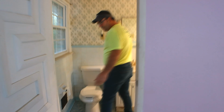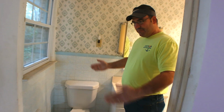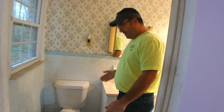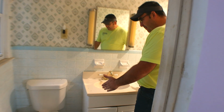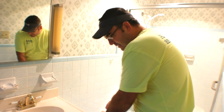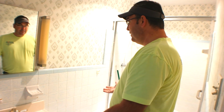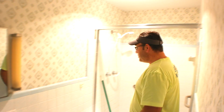In here, first of all, when we walk in, we again walk right into a toilet. And then because of the narrowness of this bathroom, they have this small vanity here, but really there's space for a much bigger vanity, but it wouldn't be functional because by the time you would open it up, you wouldn't even be able to bend down there to get anything in there. So that leaves this room here for the shower.